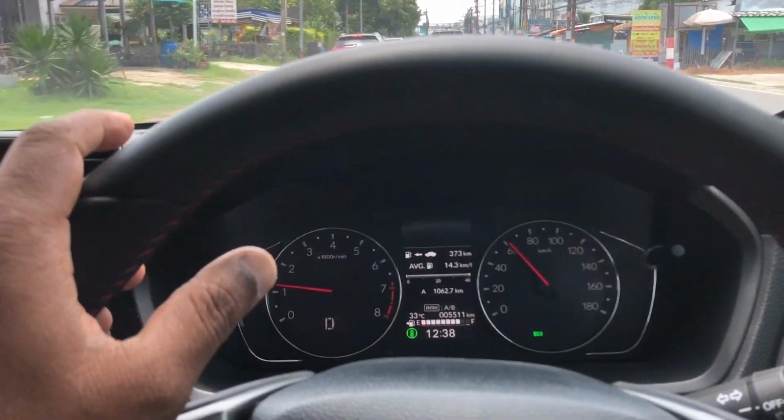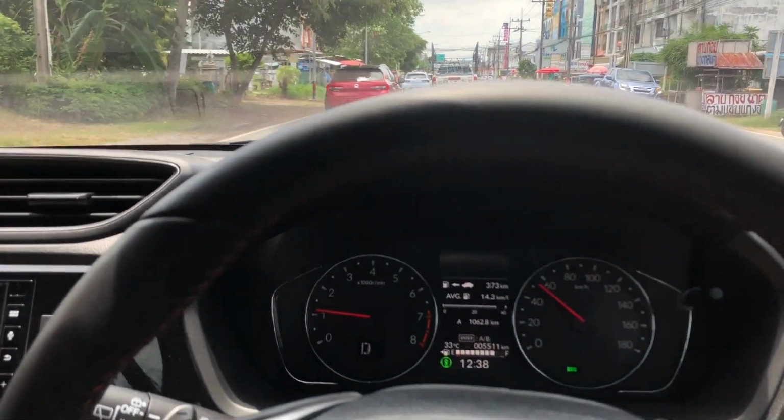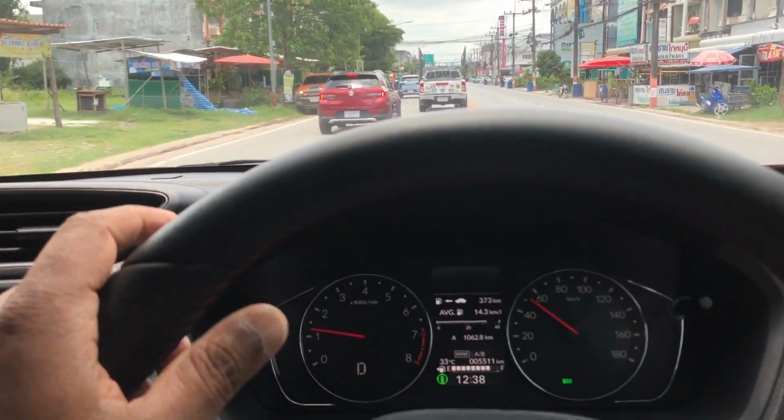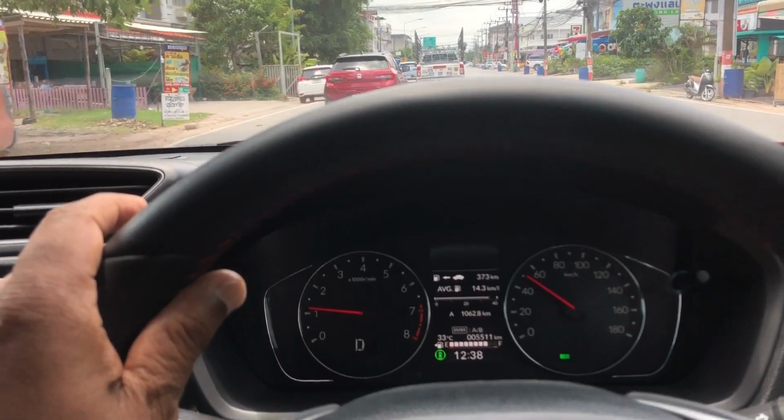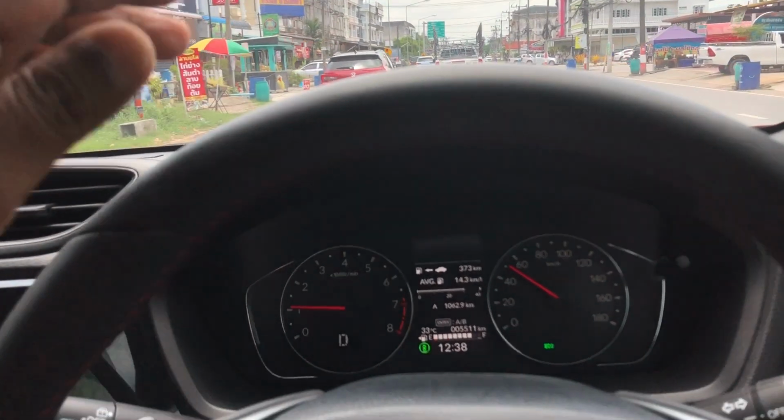And why I guessed that price? Because the HRV, which is a slightly bigger sibling from Honda, starts from 114,000 right up to 140,000. So it's got to be slightly cheaper.